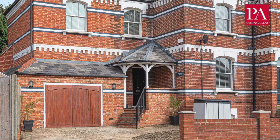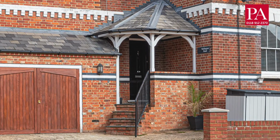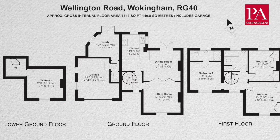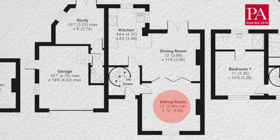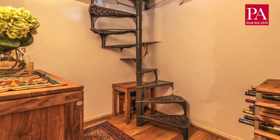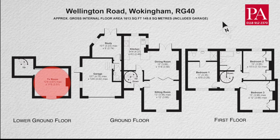There are slate steps that lead to a generous timber porch with a slate roof and hardwood door leading into the welcoming entrance hall. Inside, the entrance hall has a tiled floor, a part glazed door leads to the living room, an archway to the kitchen, and there is a gorgeous feature wrought iron spiral staircase that leads to both the first floor and also to the basement.